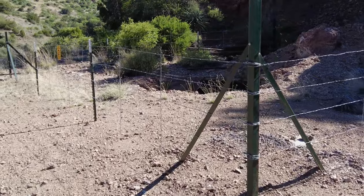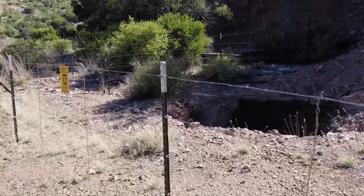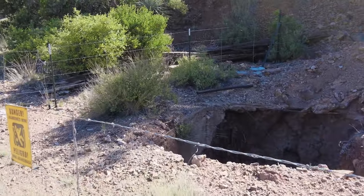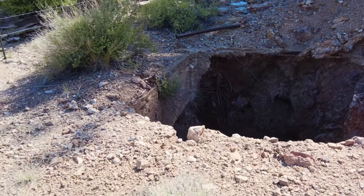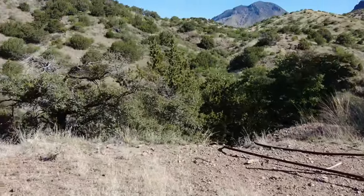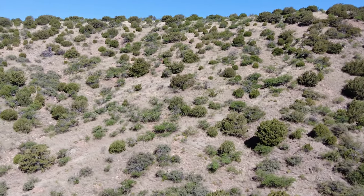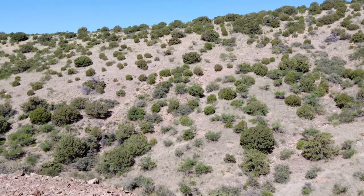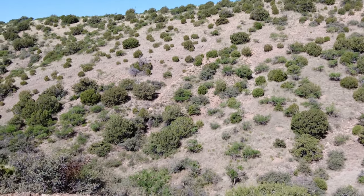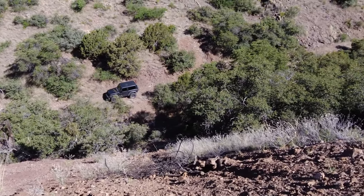I really want to see what's down there. And before I climbed up here, I knew it was a shaft, but I still didn't grab my string and GoPro. And we've got a lot more to explore out here. Hoping to find another one open at it. All right, I'm gonna ski down and we'll go to another mine.